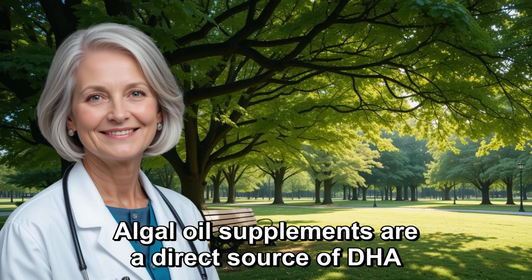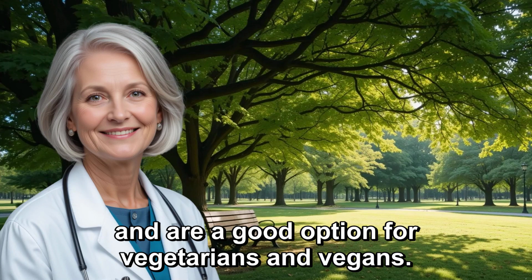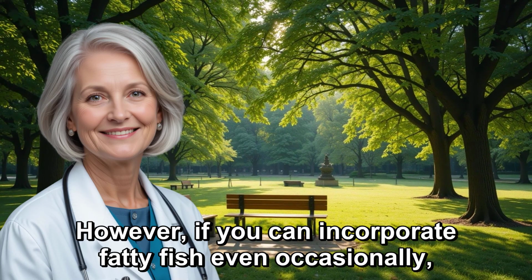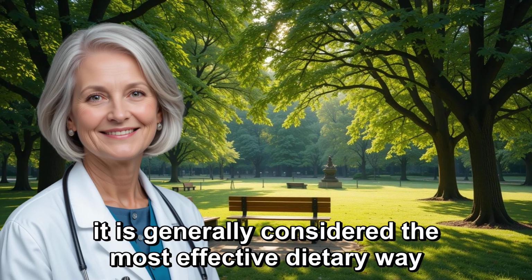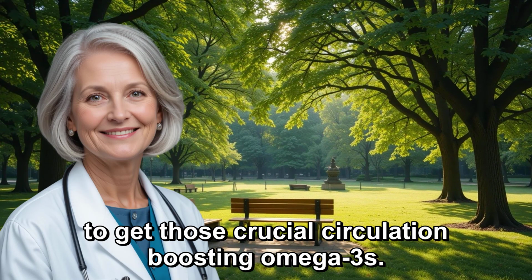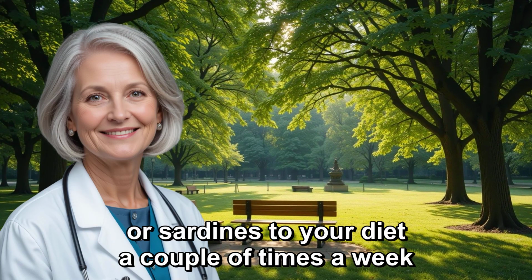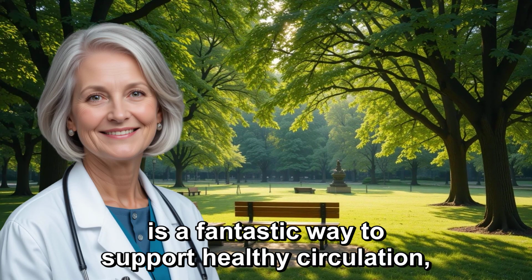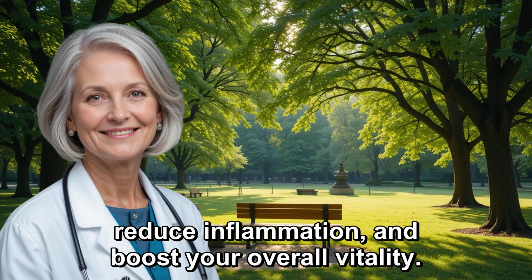Algal oil supplements are a direct source of DHA and sometimes EPA and are a good option for vegetarians and vegans. However, if you can incorporate fatty fish even occasionally, it is generally considered the most effective dietary way to get those crucial circulation-boosting omega-3s. So, adding fatty fish like salmon, mackerel, or sardines to your diet a couple of times a week is a fantastic way to support healthy circulation, reduce inflammation, and boost your overall vitality.